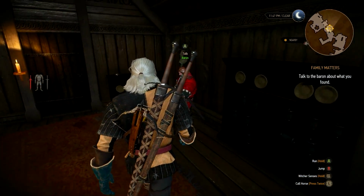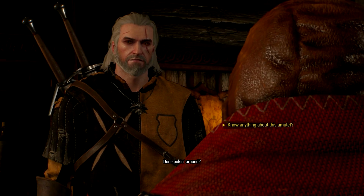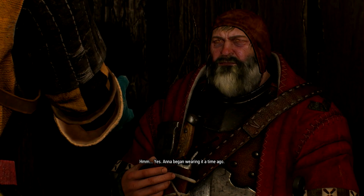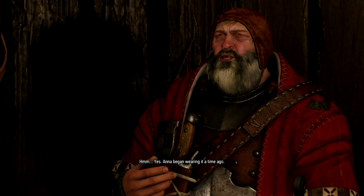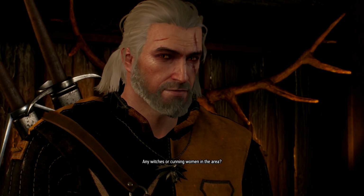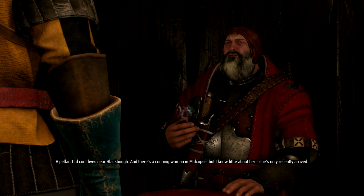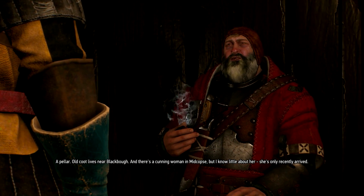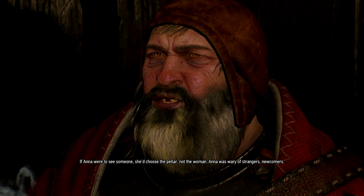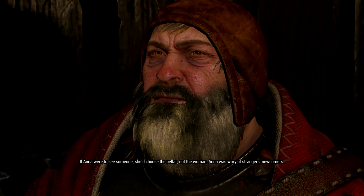Blowing hangover. Done poking around? Know anything about this amulet? Yes. Anna began wearing it a time ago. Any idea where she got it? None. Any witches or cunning women in the area? A Pella. Old Coot lives near Blackbow. And there's a cunning woman in Midcopse, but I know little about her. She's only recently arrived. If Anna were to see someone, she'd choose the Pella, not the woman. Anna was wary of strangers, newcomers.